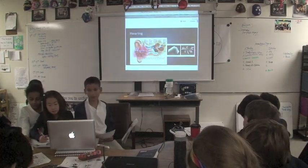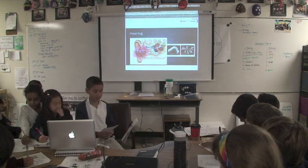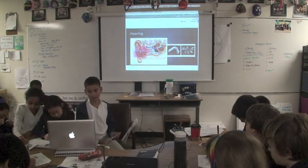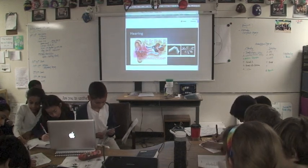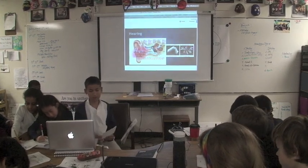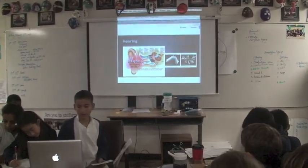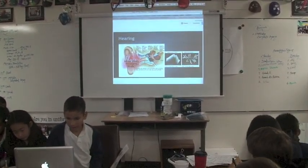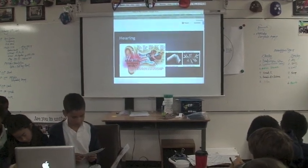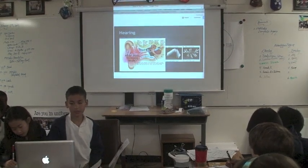Ears convert sound waves into nerve impulses that are sent to the brain. The ears pick up the sound, but the brain does the hard work of making sense of it all. The middle ear, the place behind the eardrum, strengthens or amplifies the pressure. The middle ear also has the eustachian tube, which helps equalize the pressure and drain mucus.